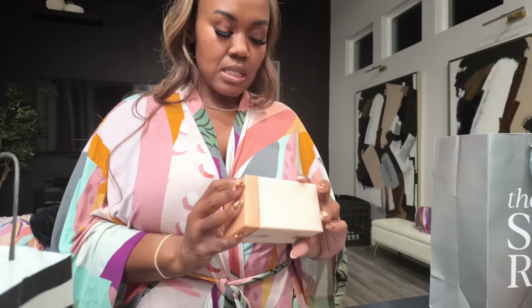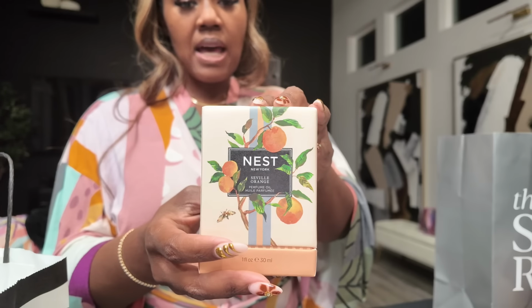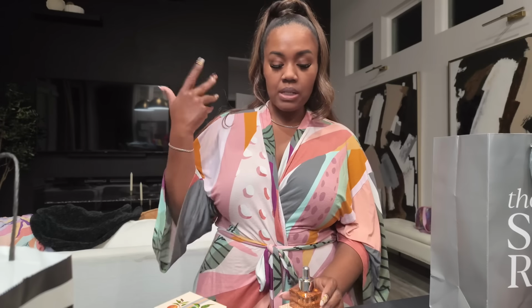But anyway, the last fragrance that I picked up was the Nest Dill Orange. And I enjoy Nest fragrances, the fragrance oils. I have and love Nest Turkish Rose. That is one of the prettiest fragrances that I have. I wear that a lot in the spring and summer, and that was like my go-to, so I needed something else.